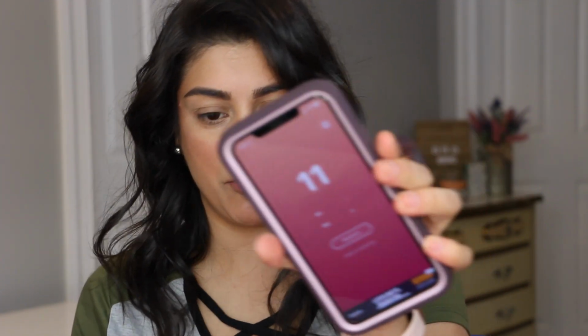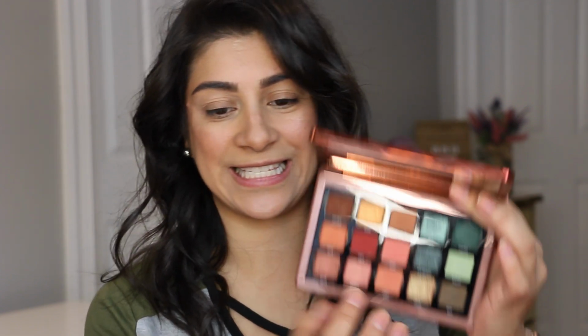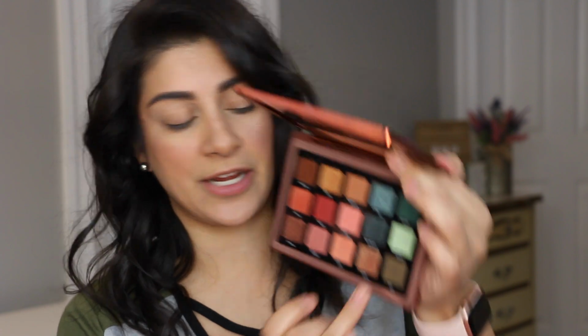Okay, next up, 15, the very, very last one, which is called Zeal, right here, this matte khaki green. One of the first shades I actually used in this palette. This is a matte. This is actually a nice color combo.